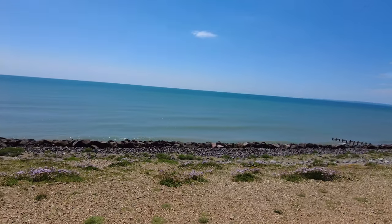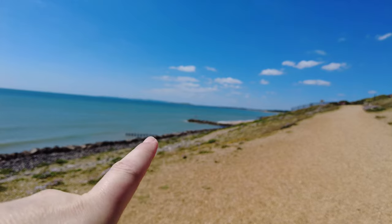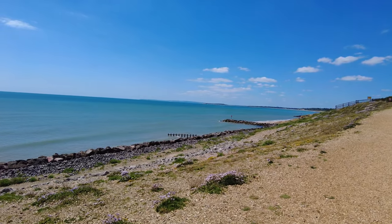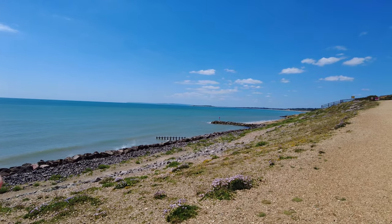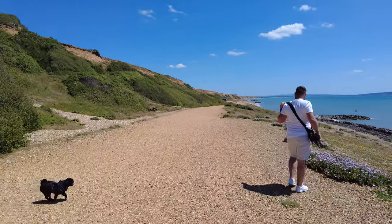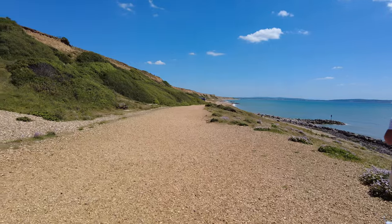So we're trying to work out, we think Bournemouth is that way, which we want to go to, but there's only certain parts of Bournemouth Beach that are dog friendly. Although at Sandbanks you can take the dogs, so we might go there. And then, oh, it's a bit breezy, but it's a nice breeze.